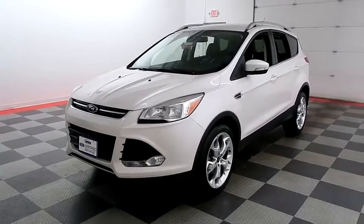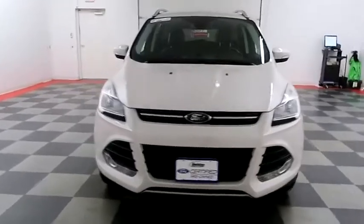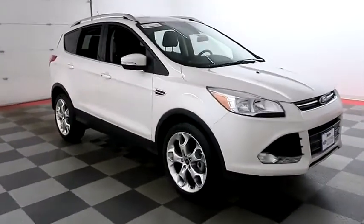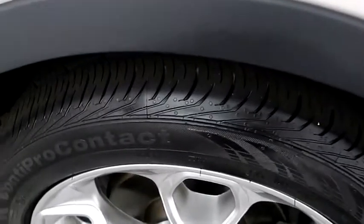Today we're going to take a look at a 2016 Ford Escape. Stock number is A8155. Starting right away up front, you have factory fog lamps. A look down the passenger side. You have alloy wheels wrapped with Continental tires.